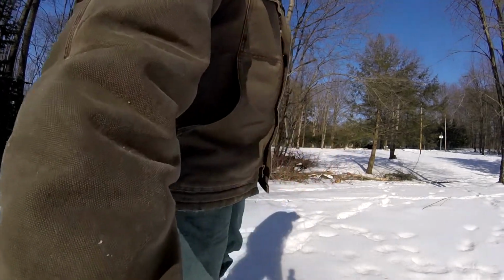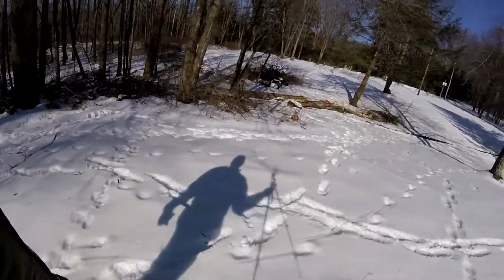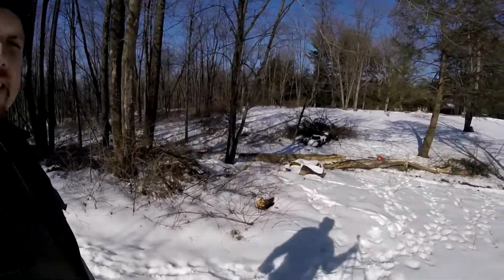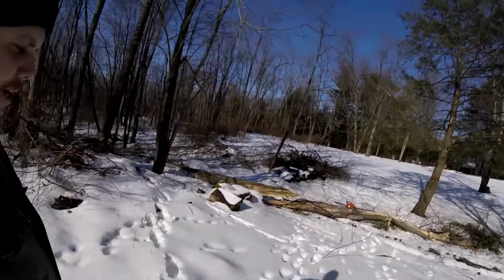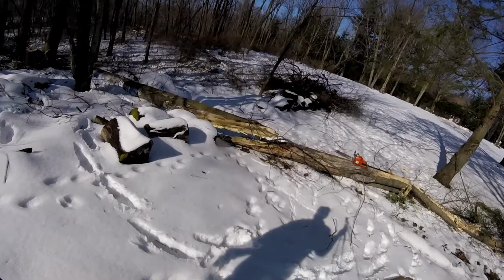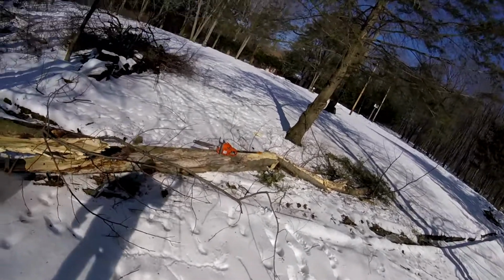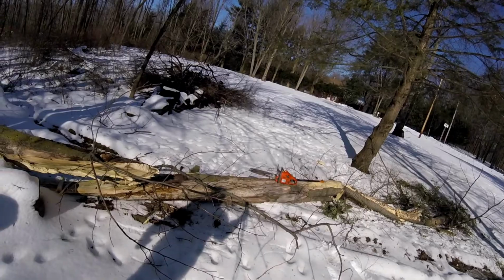Well, that tree's pretty rotten, so when it fell over this log pile down here, the top kind of broke off. Still might get 1 or 2 logs out of the bottom trunk, but get some firewood. You can see down there how it's kind of rotten pretty bad. Birds are getting it and everything.